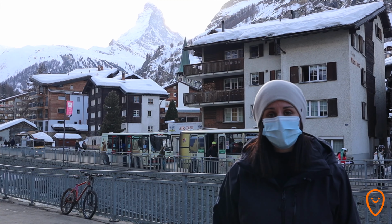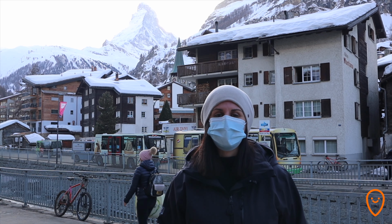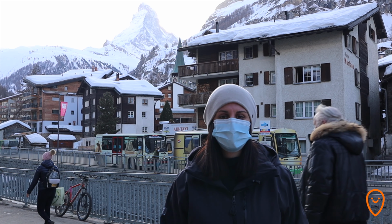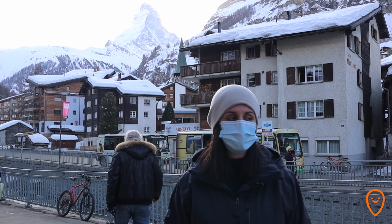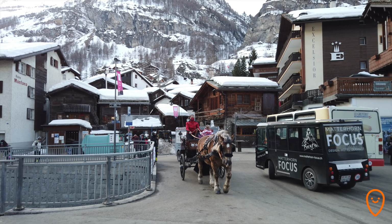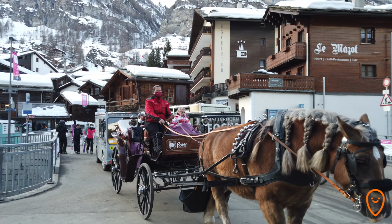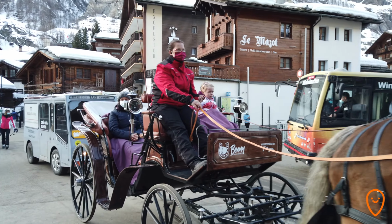So in Zermatt you get around really easily. As you see, everything is car free and we just have the electric cars. So it's really easy to go by foot or with the electrobuses, the main public transport here in Zermatt, also electric buses, or you just go by bike or with the horse carriage.